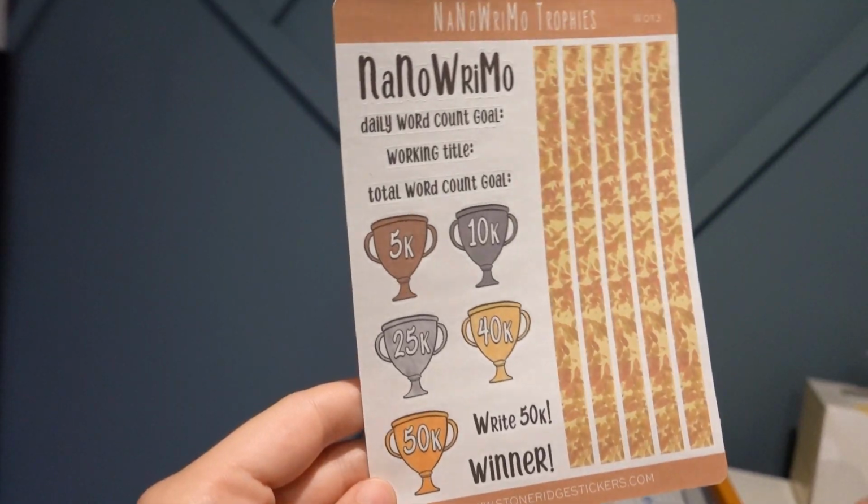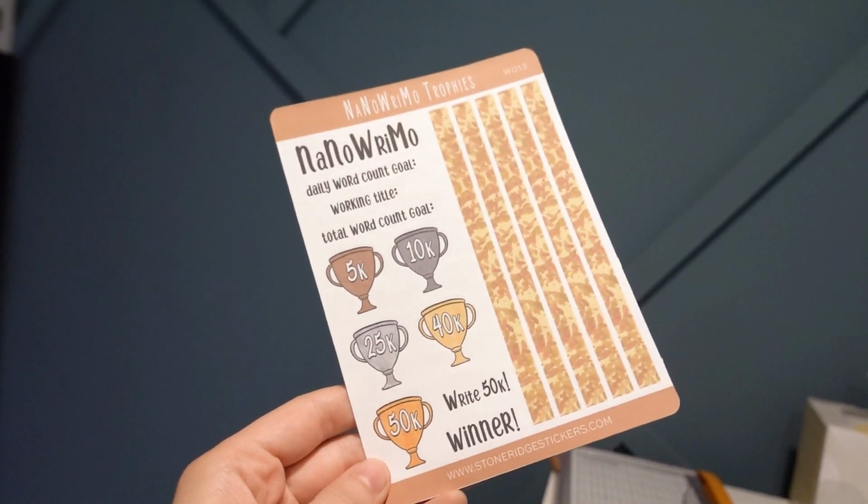I like to decorate my planner with stickers. I like to use the writing stickers. I also have a NaNoWriMo sticker set that has little trophies where if you hit certain word count milestones, you get to use the trophy. So far, I've already hit 5K, and I hope after I finish filming this video to hit 10K on my manuscript, but you guys get the idea.